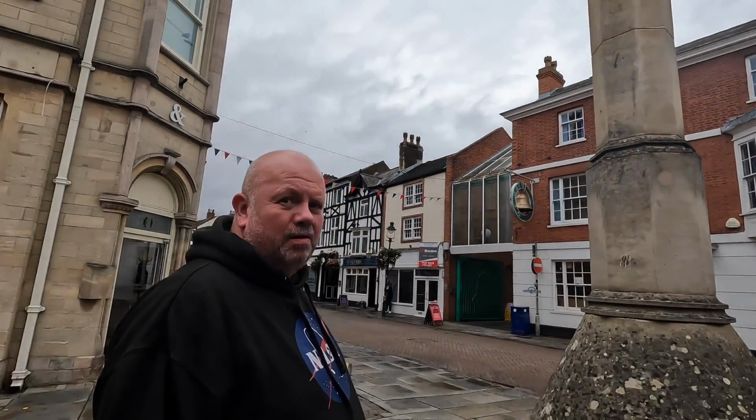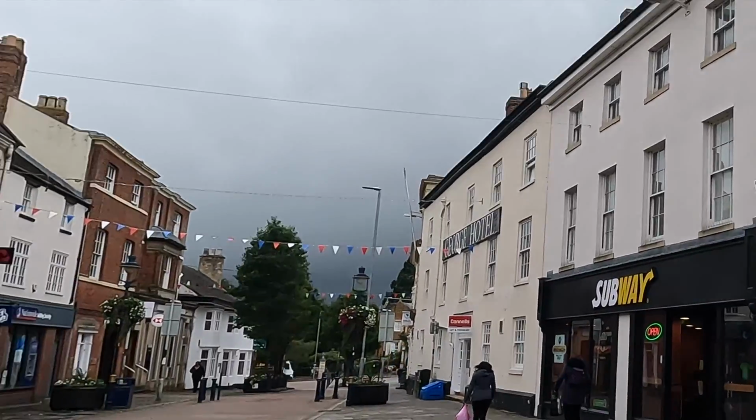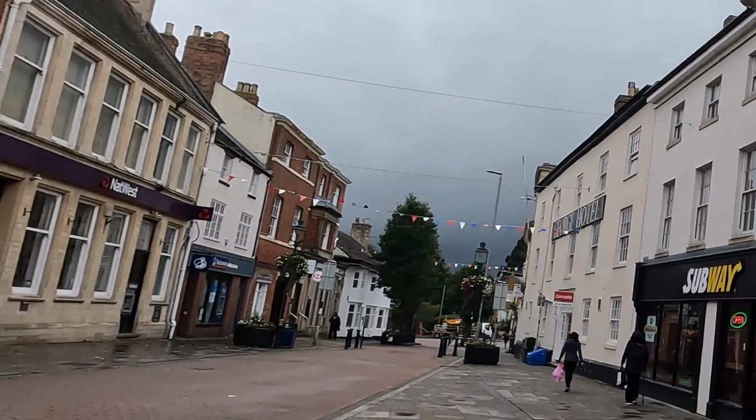And that's what you stood here looking at? Crafts, it's called, yeah. Well, I think we'd better get a wriggle on, because look at that sky. I know, it's blowing this way as well, isn't it? We're going to have a right downpour in a minute. It's going to be really noisy in the van if that starts tonight.